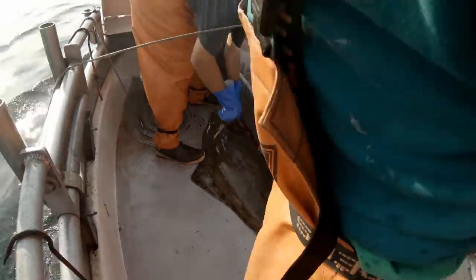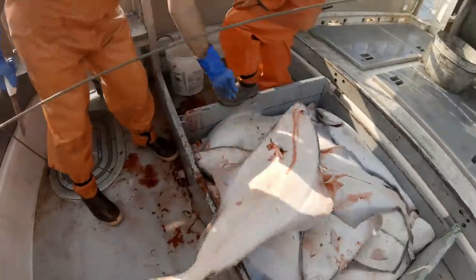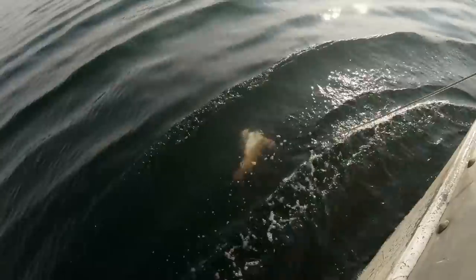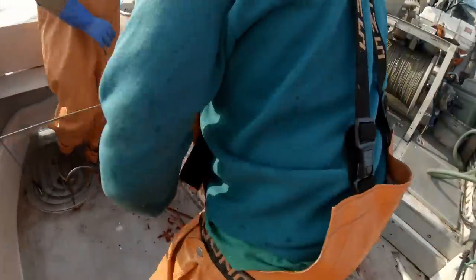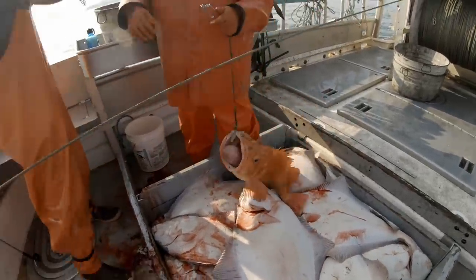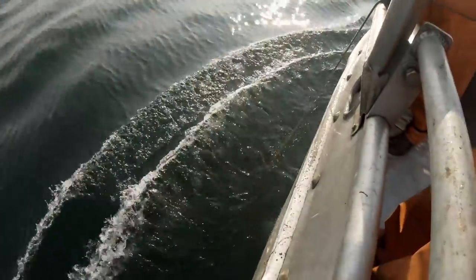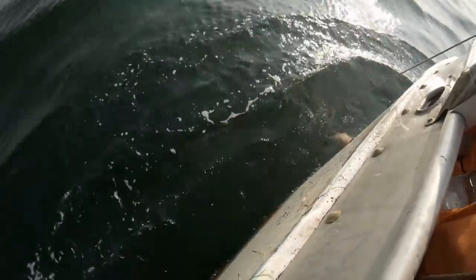Yeah. They're just kind of hooks today, huh? They are. Quite fishy here. Yeah. Another yellow eye, see? Another yellow eye. Yeah. Oh, nice. He's a big one there. And another nice halibut. Oh, is it? Okay. We'll take it.